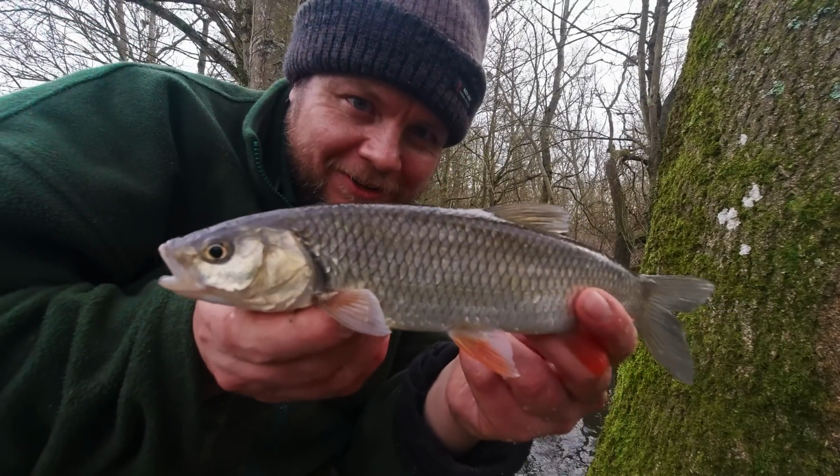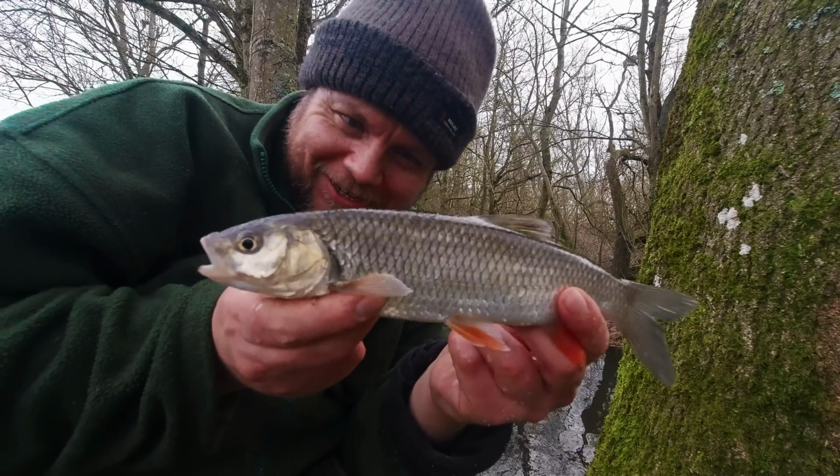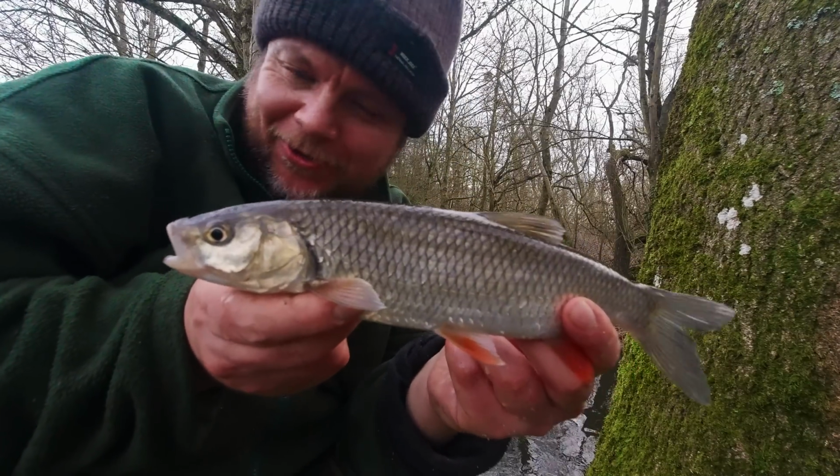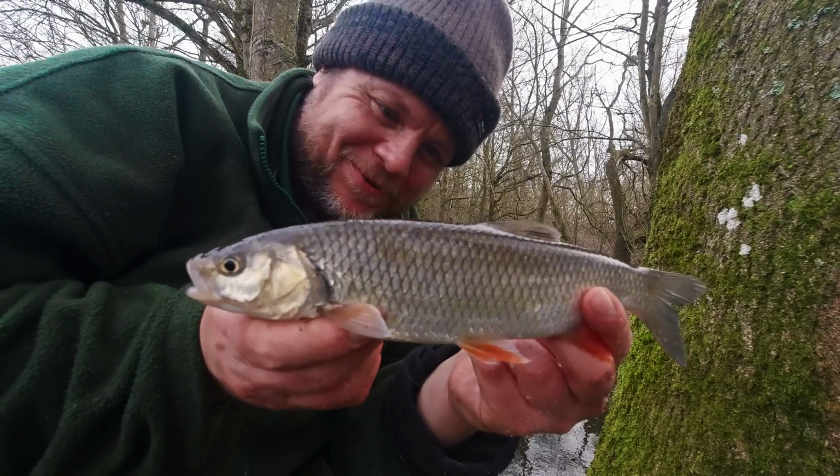Perfectly brassy young chub. Thought this looked a deeper run, fancied it for a fish. This one's got its gob full of bits of liquidized bread and maggots. Wonderful.